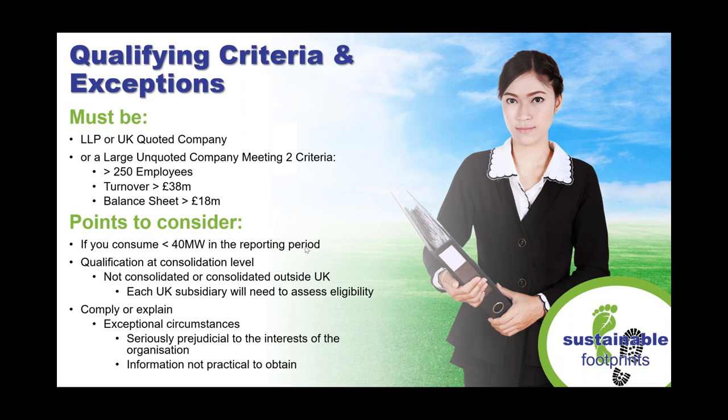Companies incorporated outside the UK are not required to include their energy and carbon information in the director's report under this legislation. This includes foreign parent companies of UK subsidiaries. Where the accounts are consolidated outside the UK, then each individual UK subsidiary will need to assess its eligibility and, if required, compile its own statement. And remember, if you consume less than 40 megawatt hours of energy, you're excluded from the requirement to report any energy and carbon information. You should, however, put a statement to that effect within your annual report, because the regulation is based on a comply or explain approach.